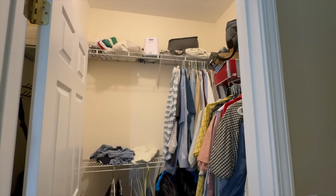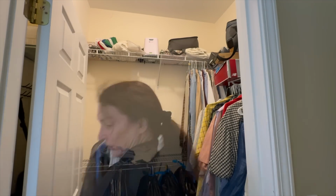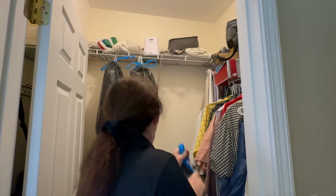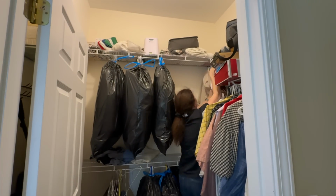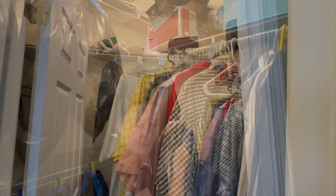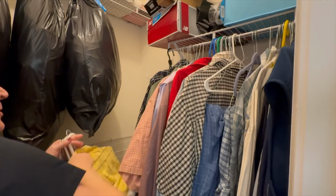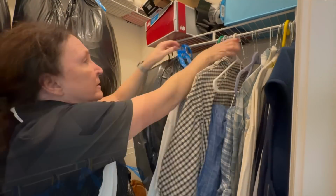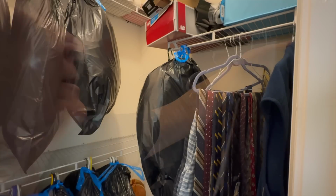Decluttering every 6 months prevents your closet from becoming overstuffed, making it easier to find what you need. It also keeps your wardrobe manageable and ensures that only items you truly love and wear will remain in your closet. A good rule of thumb is the 1-year rule. If you haven't worn an item in the past 12 months, it's time to consider donating, selling, or repurposing it.